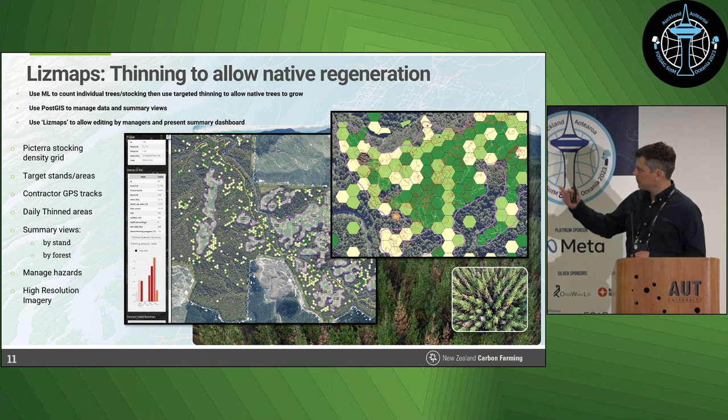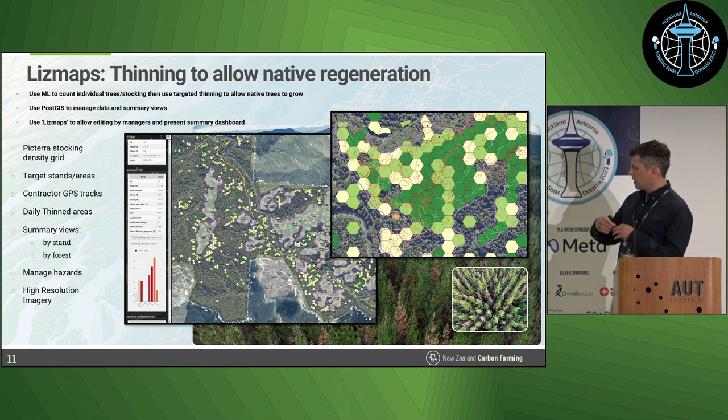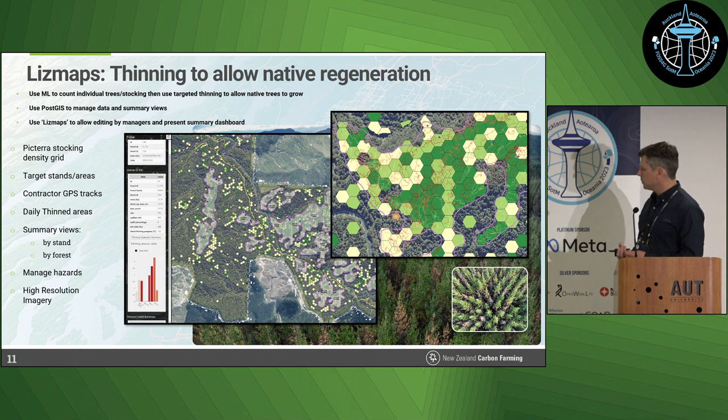Then Lizmap was used to provide a sort of a dashboard or a management tool for the team that was in charge of that. So being able to draw the daily areas and get statistics via PostGIS views and manage hazards and export information as well.